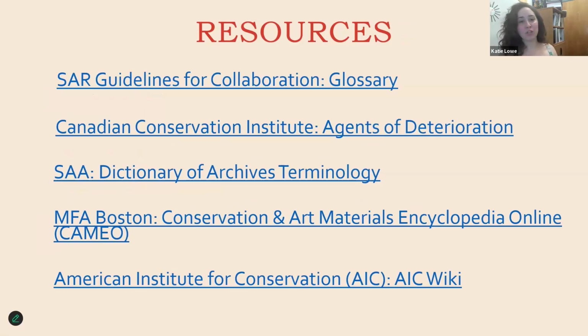Lastly, I just want to shout out some other really incredible resources that exist, like I said earlier, for free online that are also functioning in some sort of public education glossary type role. The first is the School for Advanced Research's Guidelines for Collaboration Glossary. It's very comprehensive. It's really focused on museum collections management, which is in our glossary as well. But it's scrollable. It functions as a web page. It's there. We love it.